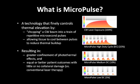One thing before we get into our discussion by our two speakers that is worth highlighting is what MicroPulse is. As ophthalmologists and cataract surgeons, it's a term we're familiar with from phacoemulsification. And those of you familiar with aesthetic lasers, whether for skin or hair removal, have also heard the term MicroPulse. The idea here is to use the advantages of conventional continuous wave laser therapy, and break up the continuous wave into very small, discrete micropulses. This allows energy to be delivered, but with a cooling period in between that energy delivery, allowing a reduction in thermal buildup. Essentially, this allows the tissue to cool to prevent collateral damage.